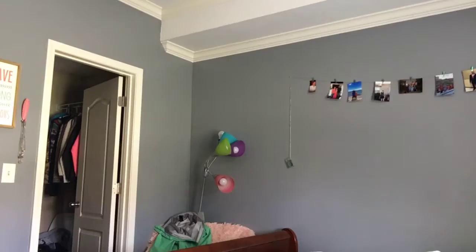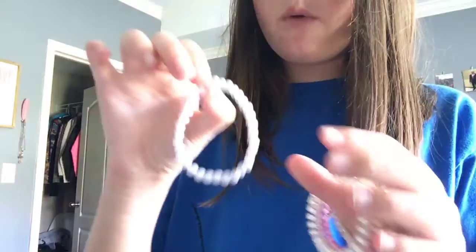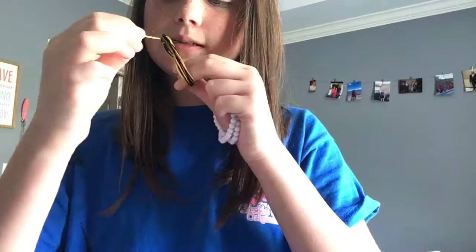Now I'm going to put these beaded bracelets on there because they're beaded. This golden bracelet can go up there too. These I wear all the time, so those don't need to go up there. These can go up there, my scrunchies, because my thing's not that big. I have a Pandora bracelet. These I use a lot, so they can't go up there.